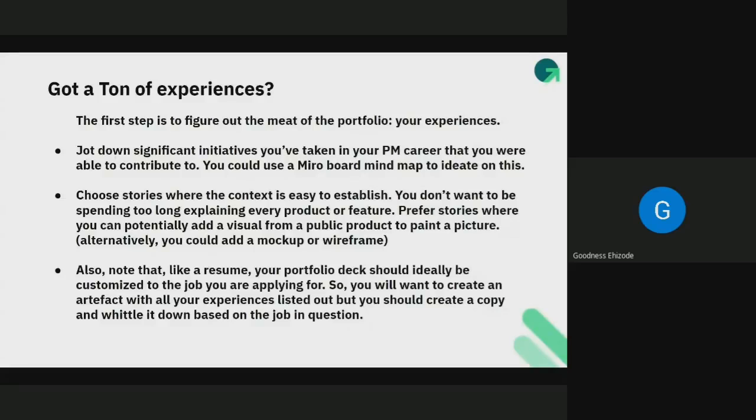The next thing, choose stories where the context is easy to establish. You don't want to be spending too long explaining every product or feature. Prefer stories where you can potentially add a visual from a public product to paint a picture. Alternatively, you could add a mock-up or a wireframe. What this implies is that you want to be straightforward. You want to choose product ideas that you've worked on that are straight to the point, that are easy for the hiring manager to understand.